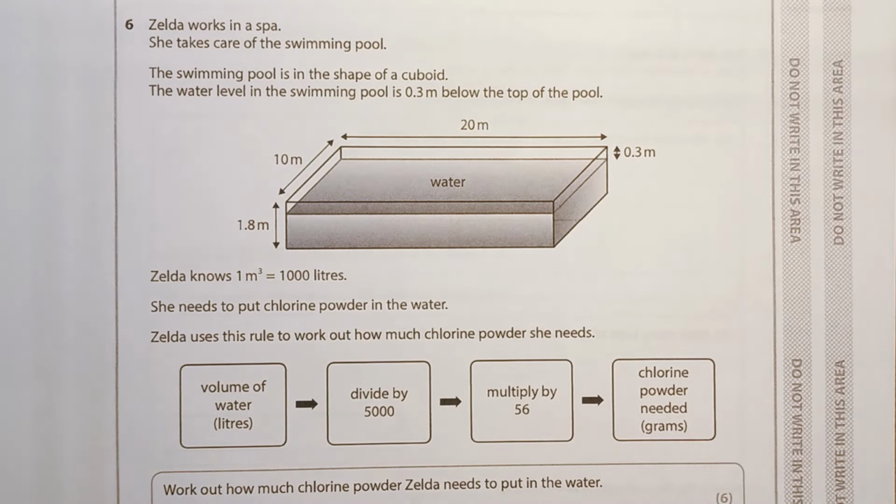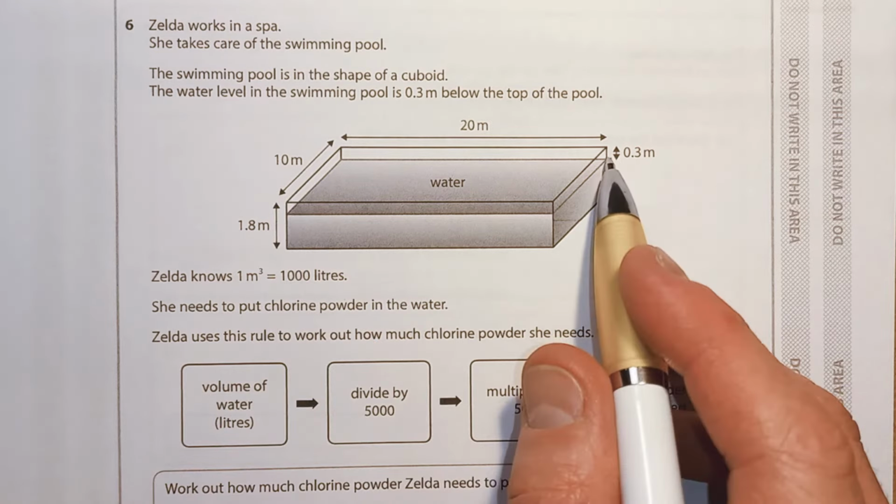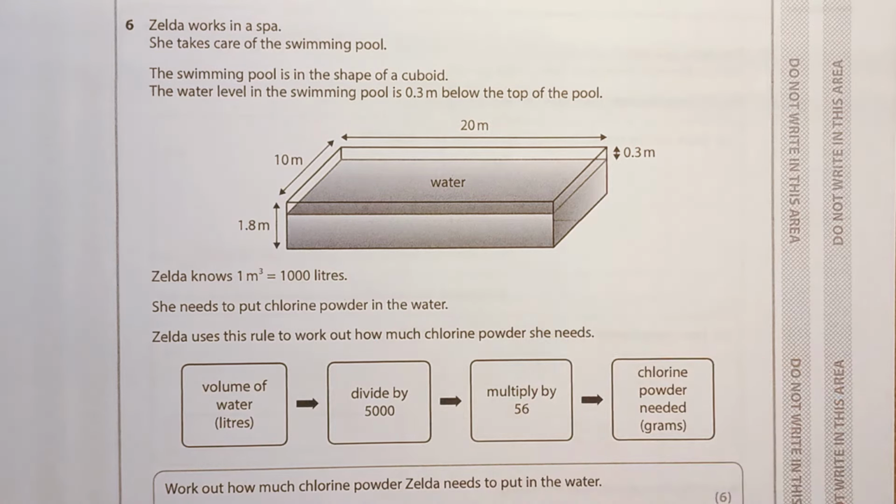Question 6. Zelda works in a spa. She takes care of the swimming pool. The swimming pool is in the shape of a cuboid. The water level in the swimming pool is 0.3 metres below the top of the pool. Okay, so we've got our measurements here. So it's 1.8 metres all the way up, but 0.3 metres hasn't got any water.